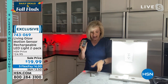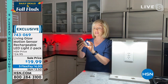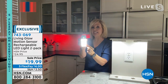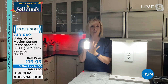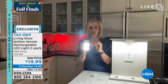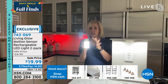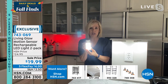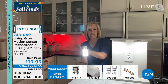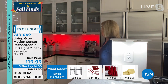13 different colors. And in each one of these LEDs right here, there's 12 LED lights in each one of these, and you can separate them or you can use them together. And one of the things that makes it different is the fact that it has motion. So if you just want to use it in the white mode, your white traditional LEDs, you can put it in a dark closet. We have it underneath the sink. So a lot of different areas you can use where it will go off just with your motion.